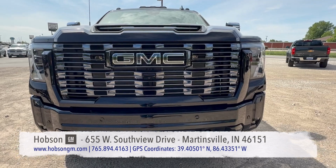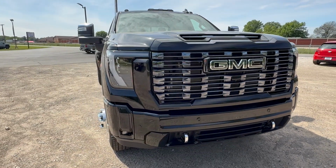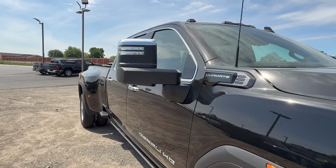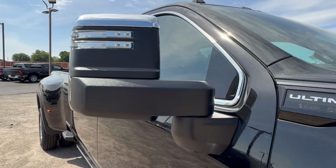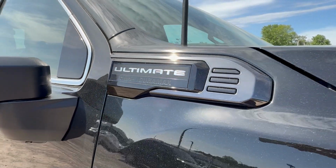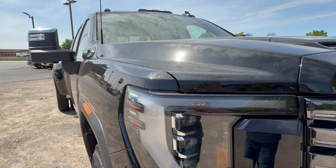This is the 2025 GMC Sierra 3500 Heavy Duty Denali Ultimate. GMC's answer to the question, what happens when you mix brute force diesel power with top shelf luxury and next generation tech? The result is nothing short of commanding. It's big, it's bold, and it's not here to make compromises.